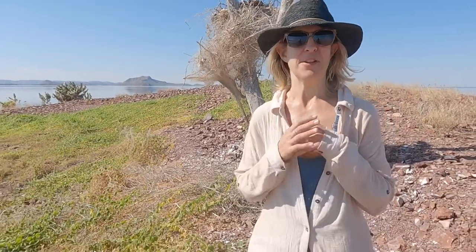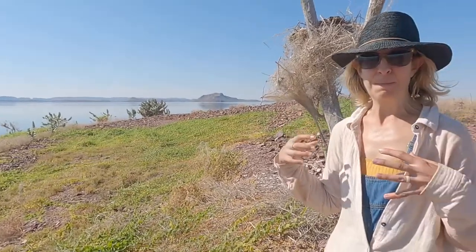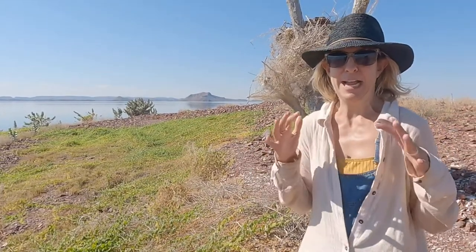This is hands down the scariest, spookiest place I've ever been. There is not another human soul around us, there's just glassy water for miles. The dead bird in the tree, the massive spider webs everywhere. I'm like, get me out of here.